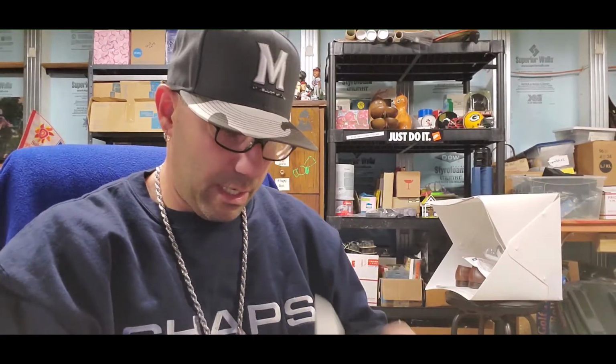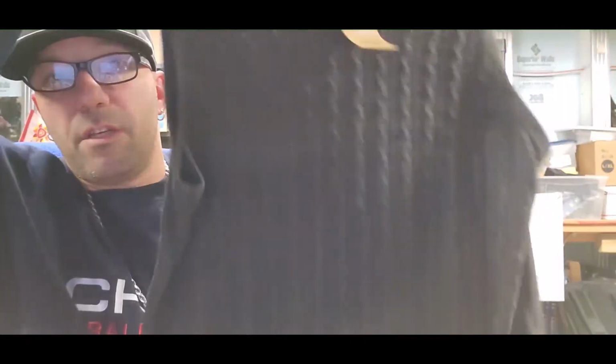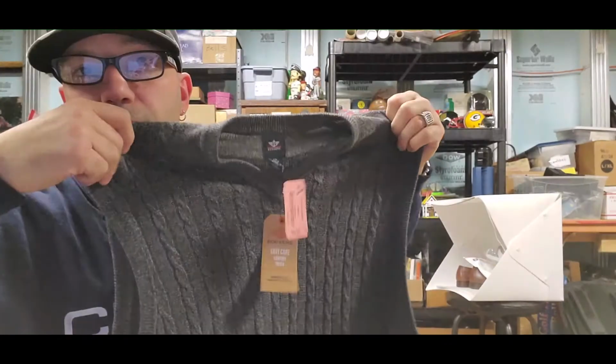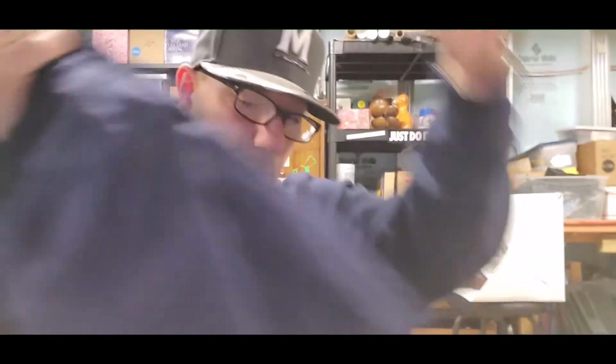I got another vest. This one is a Dockers. Again, not a great brand. It's only a $50 vest. It was also $7, so it's $3.50. It was half off. Everything but yellow was half off. So just your basic gray essential. It's probably worth about $20, $25 maybe.